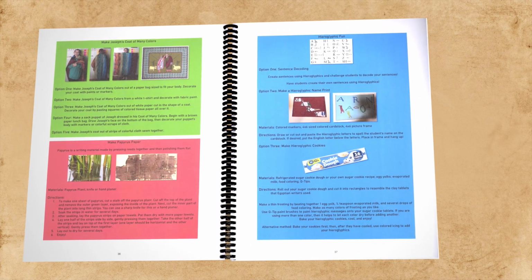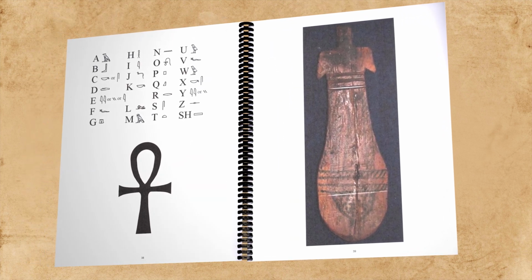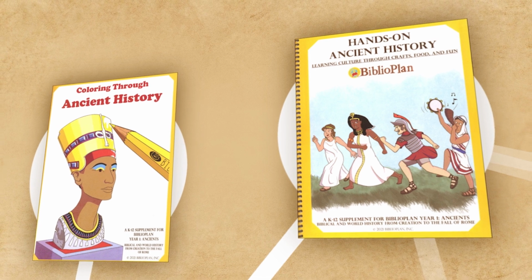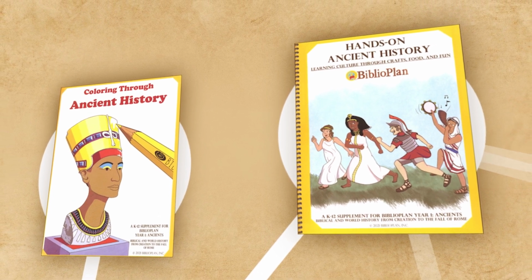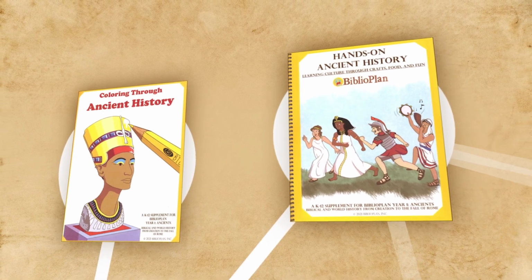Everything from cooking and engineering to games and craft ideas are found in this book, and you choose to use as little or as much as you and your family want. Build a shadoof to understand how ancient people watered their crops, and then make some edible mummies to enjoy.